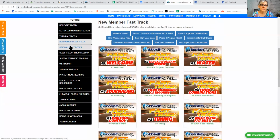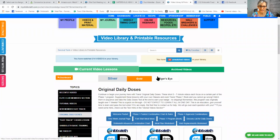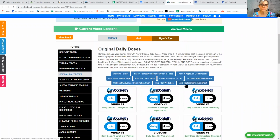And then watch your daily doses second. That's your second thing. Then after you've watched the daily doses, there's your test at the bottom. After you've taken both of those tests, if you're brand new, your dashboard will then open up to its full capacity. So that's why you want to work yourself through those.